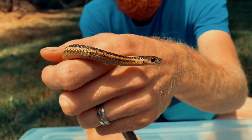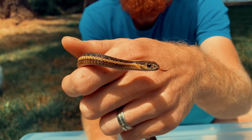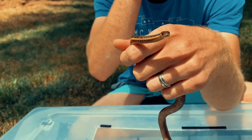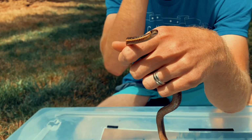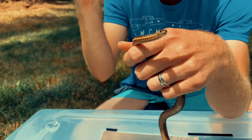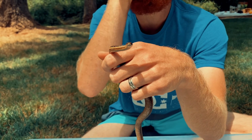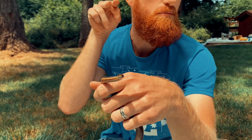Now, you see how she's flickering her tongue? Let's see if she'll do it again. There you go. You see that? Now, there's something really cool that God did. He made them with a forked tongue, okay? And what this tongue does when they flicker it through the air is they're tasting all the chemicals in the air. You know how there's moisture in the air, kids? And there's water? Well, when she flickers her tongue, she's picking up chemicals, brings her tongue back into her mouth.